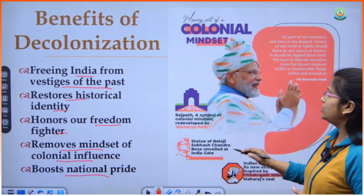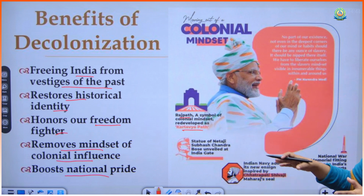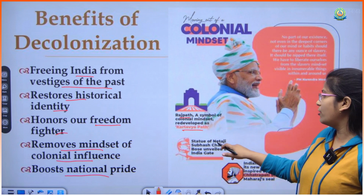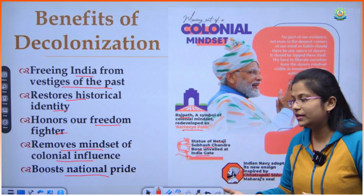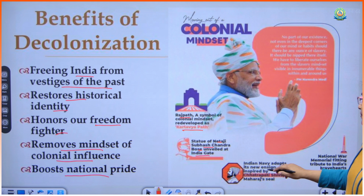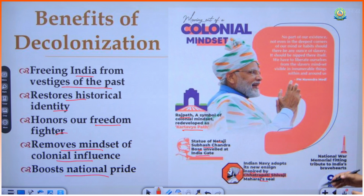Narendra Modi ji has already renamed Rajpath as Kartavya Path in the sense of decolonization. A statue of Netaji Subhash Chandra Bose has been unveiled at India Gate. Apart from that, the Indian Navy has adopted its ensign inspired by Chhatrapati Shivaji Maharaj's seal. Also, the National War Memorial is a fitting tribute to the braveheart Indians.